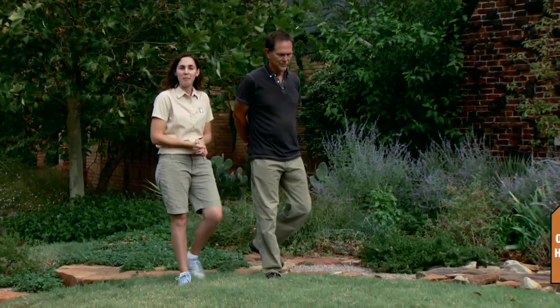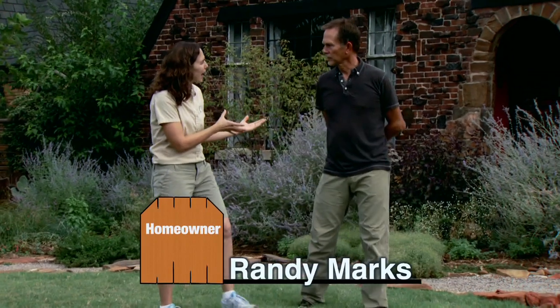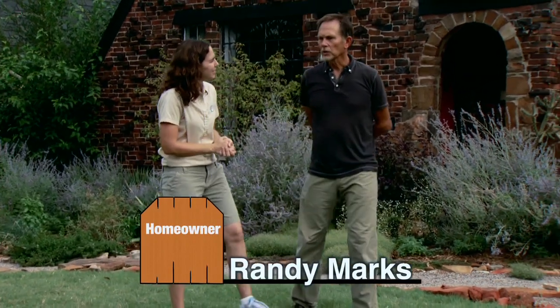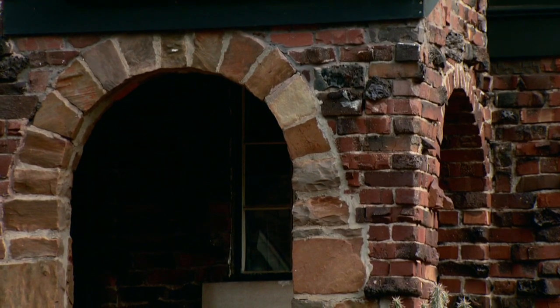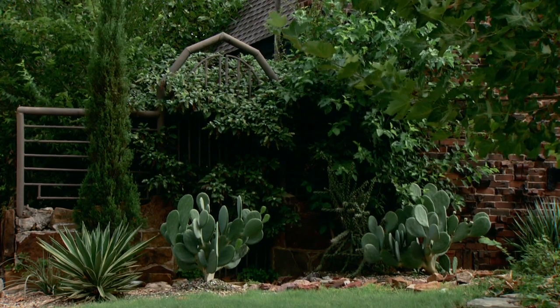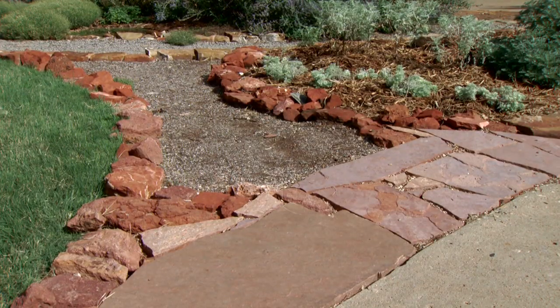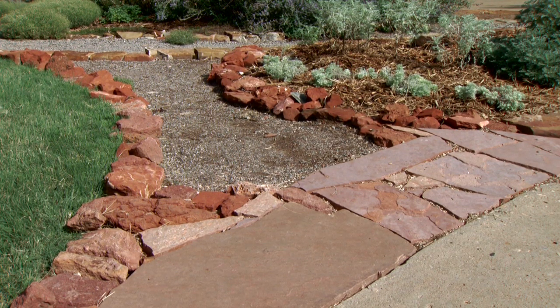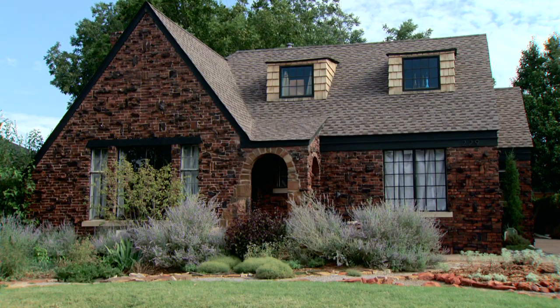We're at the home of Randy Marks and Sharon Ashton. Randy, you have a beautiful arts and crafts style house, and in the structure of your landscape, I see that you've done a bit to connect back to that style. Tell me about that. Well, I took a lot of inspiration from the rock that is in the house, the rock arches and the wall that encircles the property. I used that as a starting point, along with my love of working with rock, and then created the low walls out in front and the pathways. So that provided the architecture for the plantings that I was doing.